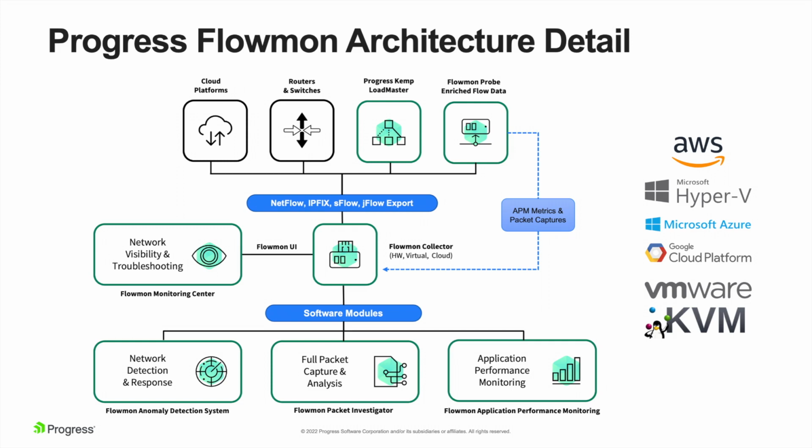These are the three on the bottom. The first one is the Flowmon Anomaly Detection module, which provides network detection and response. As I mentioned, that is the network security. Because we have eyes into the traffic and see who is talking to whom, we can run a number of different algorithms and detection methods to spot abnormalities and detect threats like unknown threats, insider threats, spot ransomware stages, and even analyze encrypted traffic.